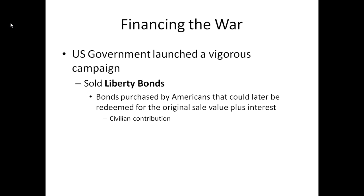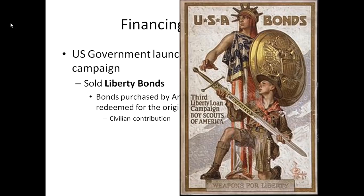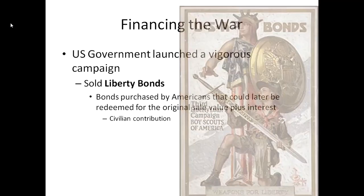So this gave you a chance to buy a Liberty Bond. Let's say it was $5. So many years from now, you can cash that Liberty Bond in and you would get your $5 back plus whatever interest built up on that. So maybe you get $10 back or $12 back. But for an original investment of $5, you made money, you just had to wait to get it. And the government collected that money and then used it to help pay for the war. So you can see one of our campaign posters trying to get people to buy Liberty Bonds.